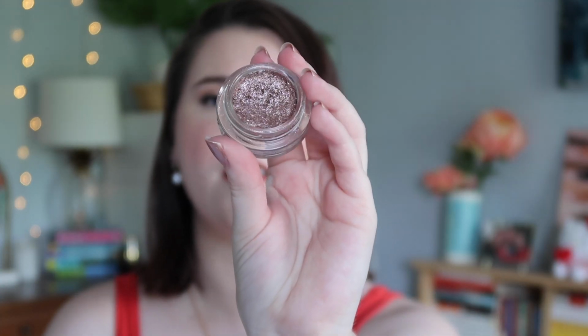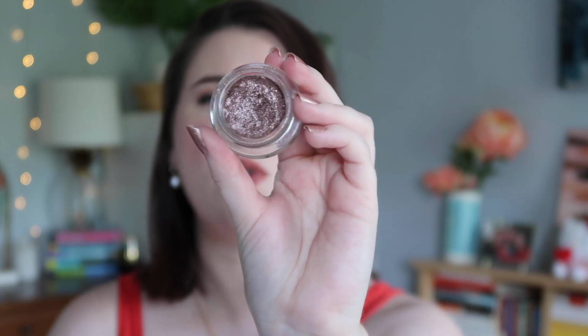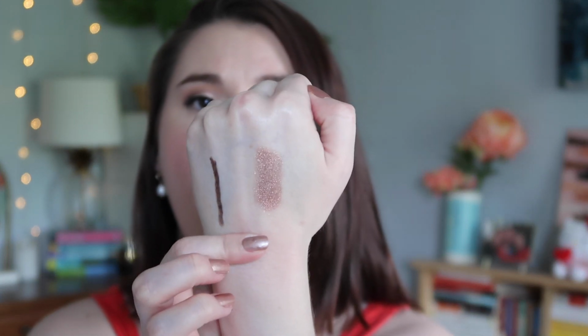Another longtime favorite that I don't hear many people talk about anymore are their Illusion Dombres, and this is the shade New Moon. This is kind of a hybrid product of a pressed pigment with a cream shadow and glitter in a sense, but it's not glitter. It's not pieces of glitter. It's just very finely milled shimmer, but it is so stunning. This color is summer in a bottle. It is gorgeous, and it's this amazing peachy bronze. It has a little hint of pink to it, and it's just so shimmery.